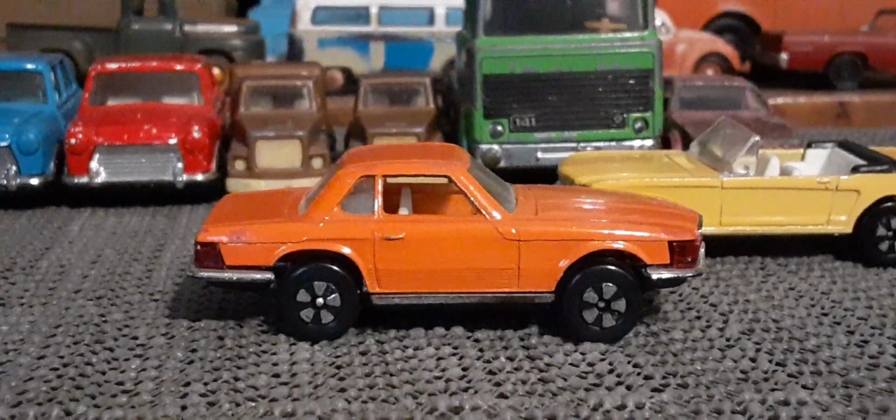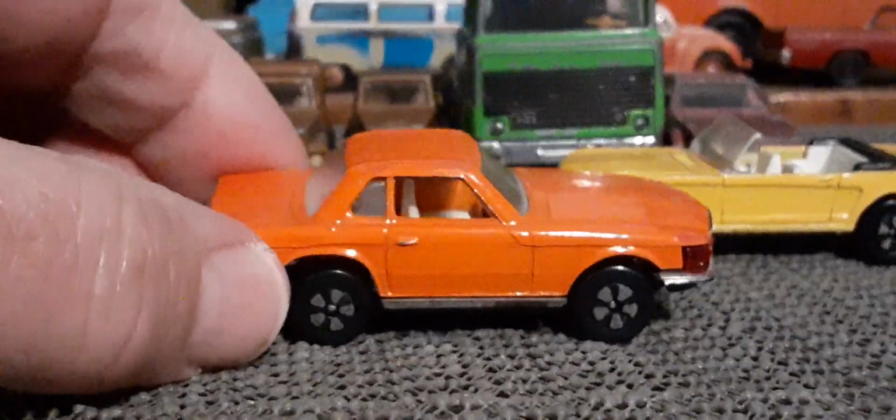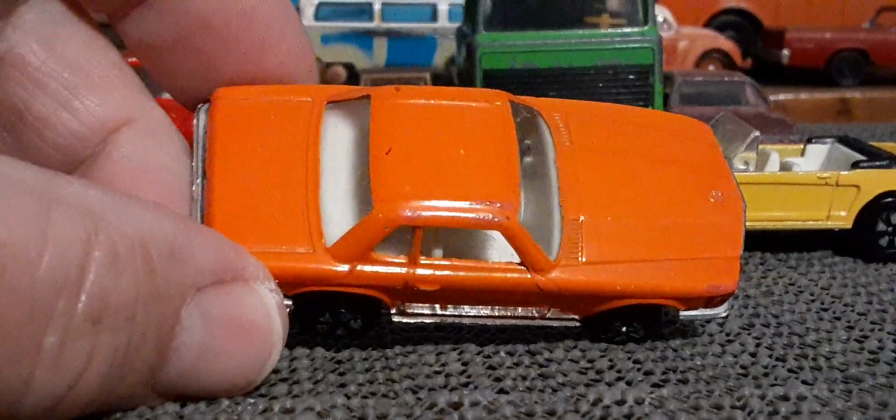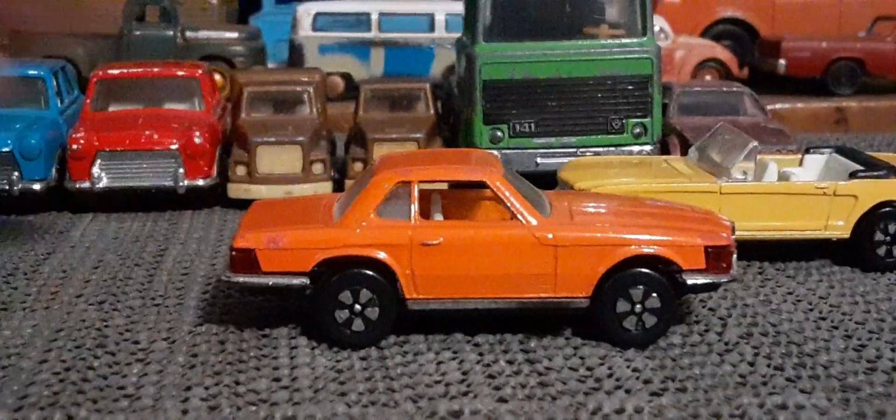That's a really nice Mercedes. Again, very good condition on that. Steering wheel is a separate piece.